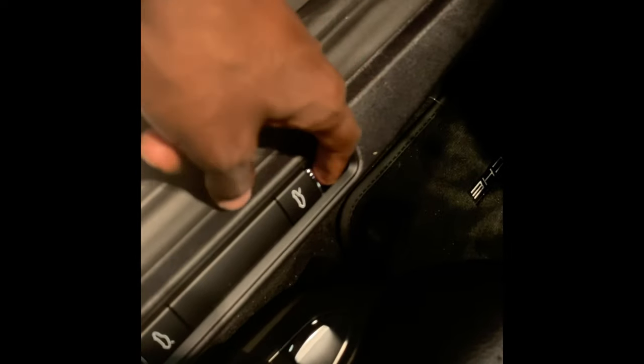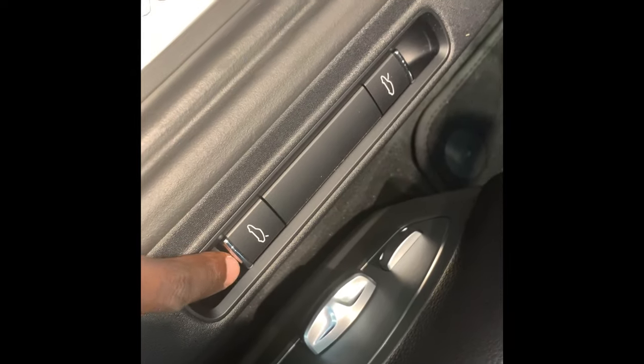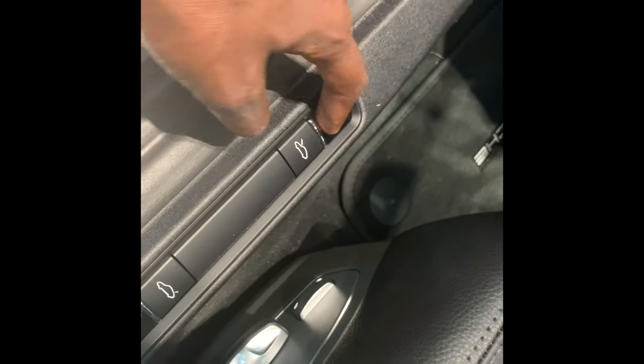So to open the hood, gotta pull this latch here, and that's the trunk. So that's the trunk, and that's the hood. So I'm gonna pull this latch. Man, this is a big trunk.